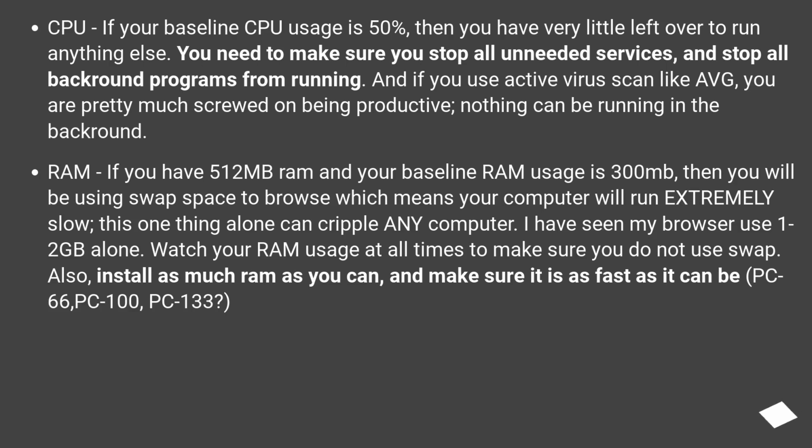RAM. If you have 512 MB RAM and your baseline RAM usage is 300 MB, then you will be using swap space to browse, which means your computer will run extremely slow. This one thing alone can cripple any computer. I have seen my browser use 1-2 GB alone. Watch your RAM usage at all times to make sure you do not use swap. Also, install as much RAM as you can, and make sure it is as fast as it can be. PC66, PC100, PC133.